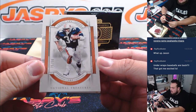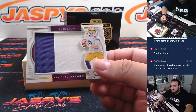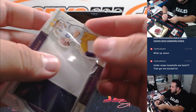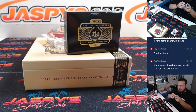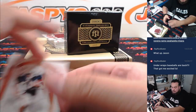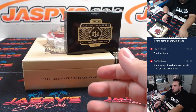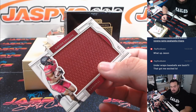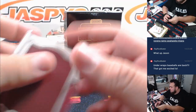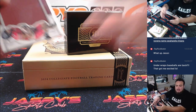All right, we got 299, Bo Jackson. Should be going to the Raiders. And how about a nice little patch of Joe Burrow to 10? That's for the Cincinnati Bengals. Bengals, that's going to Dan. Then we got a Xavier Legette /299. Which Xavier Legette, that's the Carolina Panther, right? Yeah, Carolina Panther.